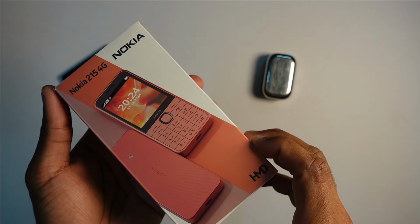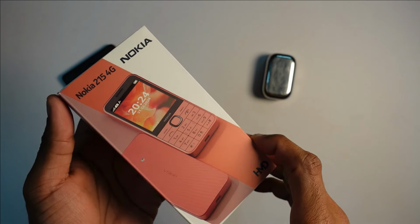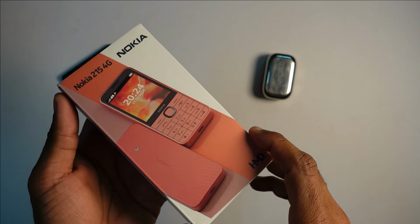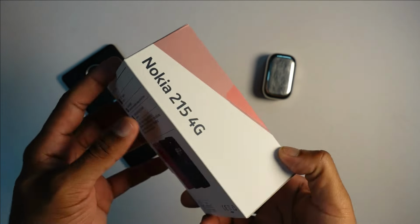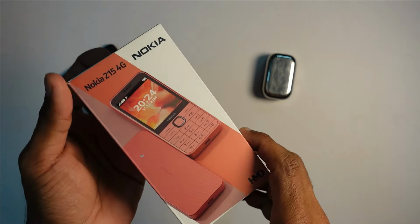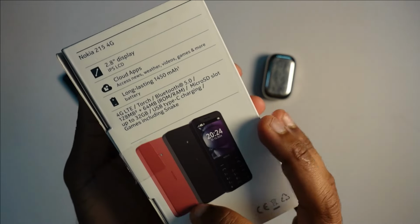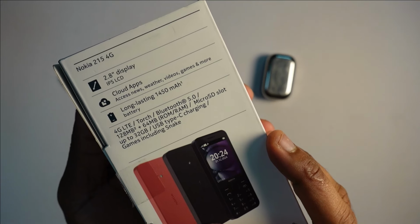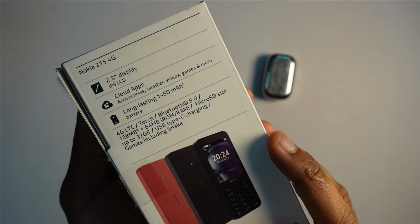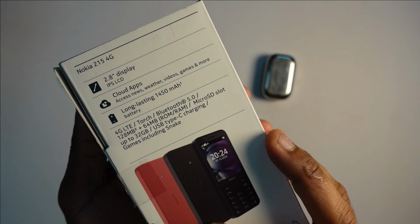Now in this video I'm going to explore what the Nokia 215 4G has to offer and take a closer look at the cloud app and whether or not this device is suitable for you. So the packaging is rather simple, it's colorful, and here are a couple of highlights of the device. It has a large 2.8-inch IPS LCD display. It has cloud apps and a long-lasting 1450 mAh battery.